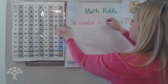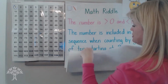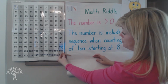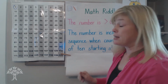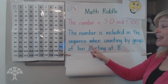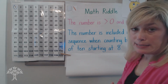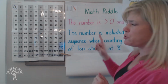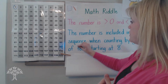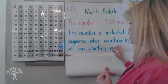Let's find out. Okay, so our next clue here is, ooh, it's a big one. It says the number, so our mystery number is included in the sequence when counting by groups of 10 when you start at 8. So the number, let's read that again. I gotta see if I can understand this. The number is included in the sequence when counting by groups of 10, but starting at 8.